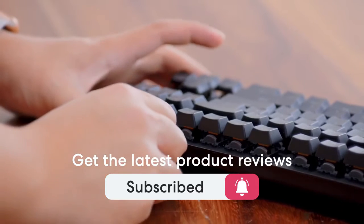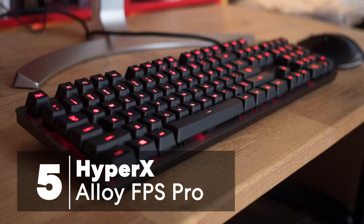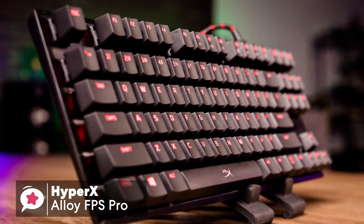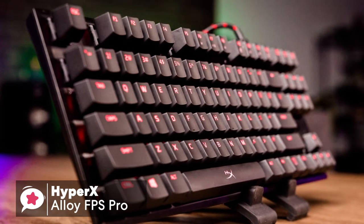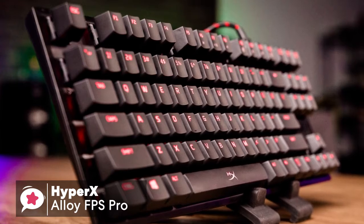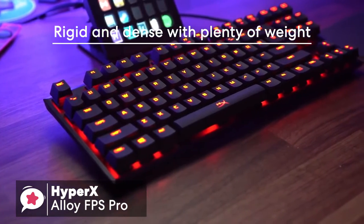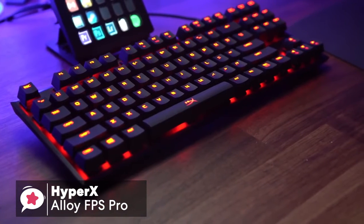Okay, so let's get started with today's video. At number 5 is the HyperX Alloy FPS Pro. The HyperX Alloy FPS Pro has an ultra-minimalistic compact design built on a solid steel frame. The resulting feel is rigid and dense with plenty of weight, at around 2 pounds, which is a fair amount for a keyboard this small.